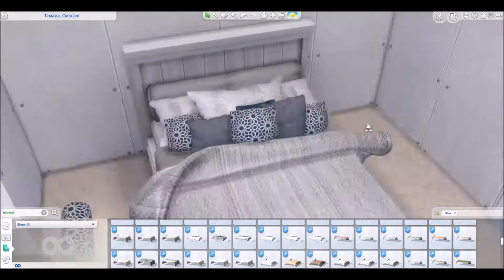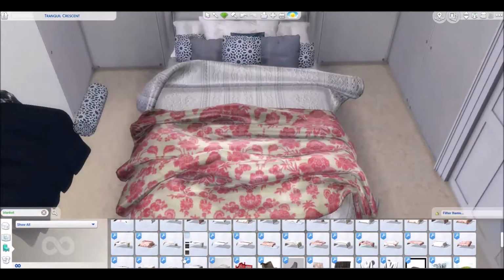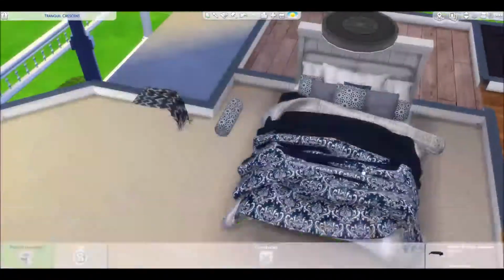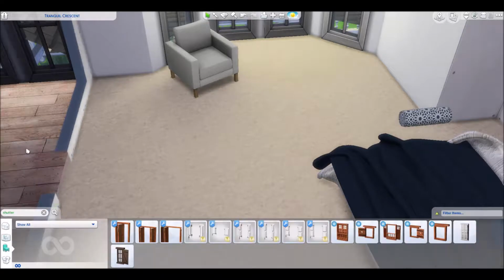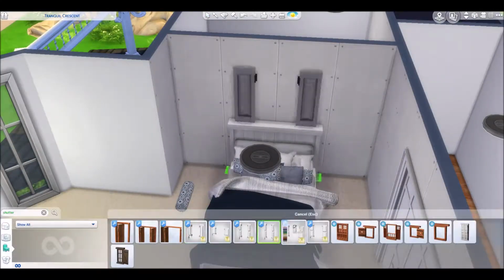I put much more time and attention into the master bedroom, particularly the actual bedding itself and the pillows, than I usually do. So I hope you like it. I decided to go with the classic blue and white theme. This is also inspired by a picture I saw on Pinterest.